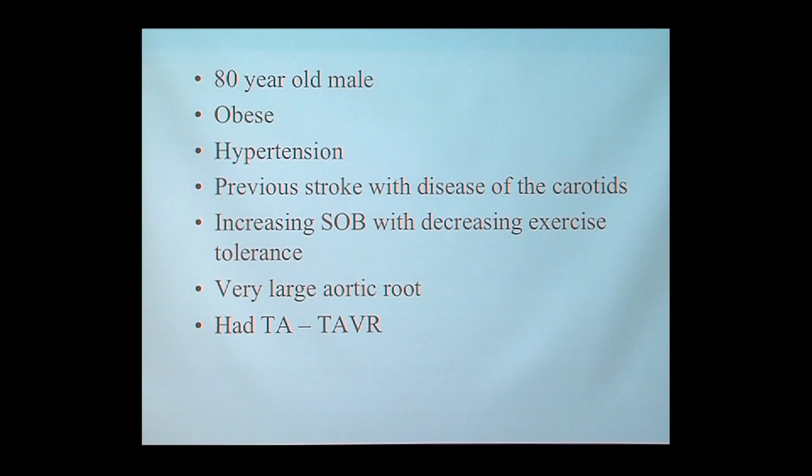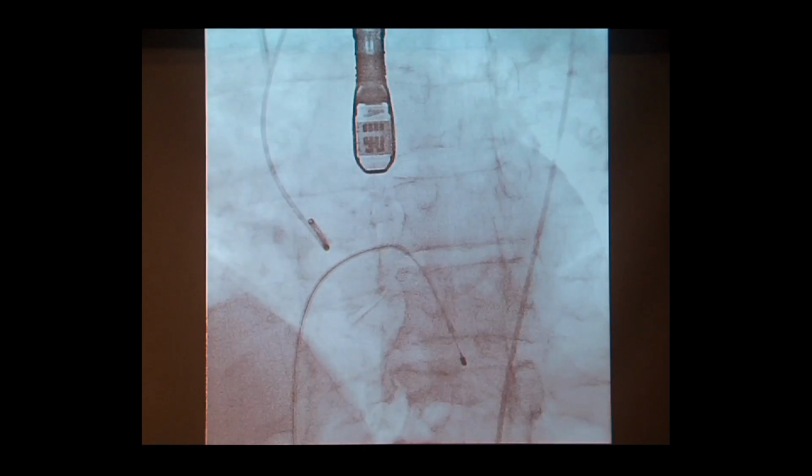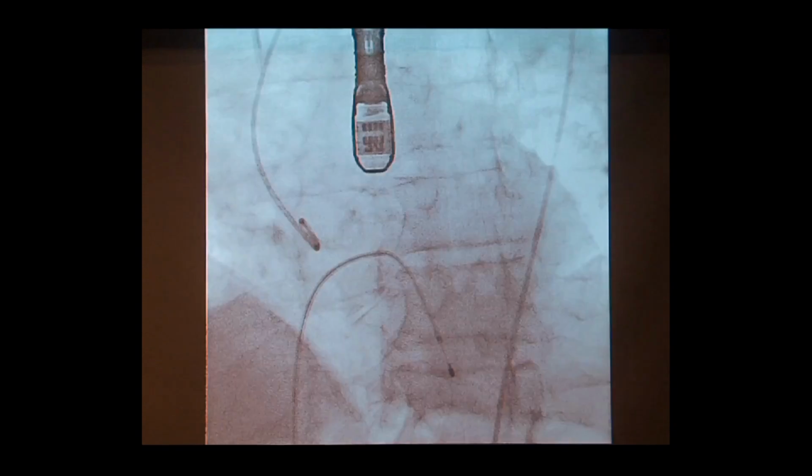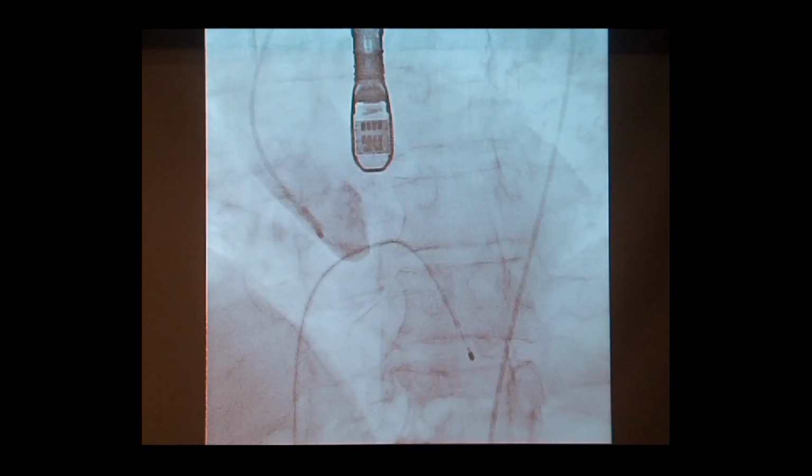So this is a situation where you cannot go through the groin arteries because the groin arteries are heavily diseased. So what do you do then? This patient had a previous stroke as well, disease of the carotid, which is the neck arteries, obesity, hypertension, so very large aortic roots. So essentially what we do is we go through the groin artery just to get a picture. You need only a small tube for that purpose. The temporary pacing wire is here.